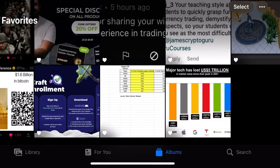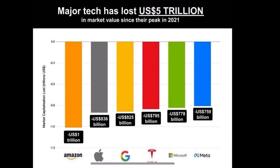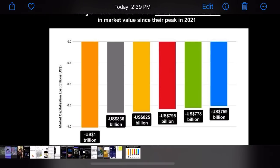These are the instructions. Major tech stocks have lost $5 trillion since the peak in 2021. $5 trillion. Amazon lost $1 trillion. Apple $836 billion. Google $825 billion. Tesla $795 billion. Microsoft $778 billion, thanks to Biden and the Fed.